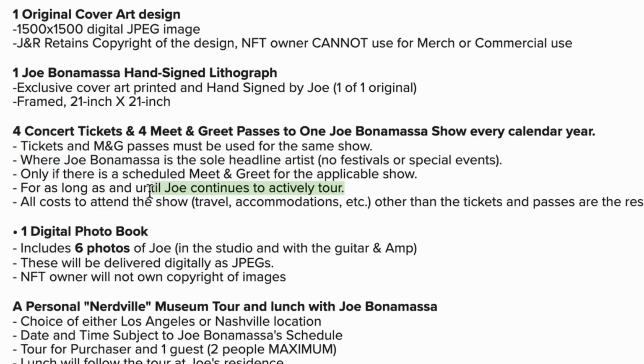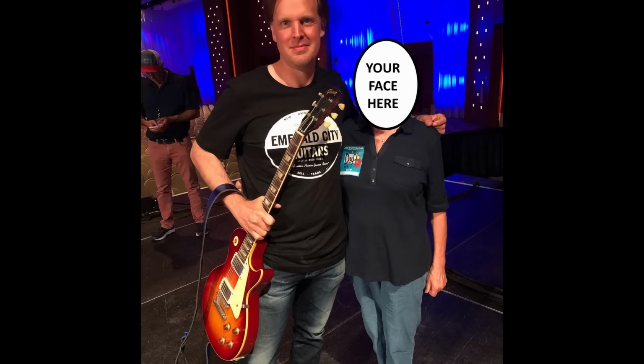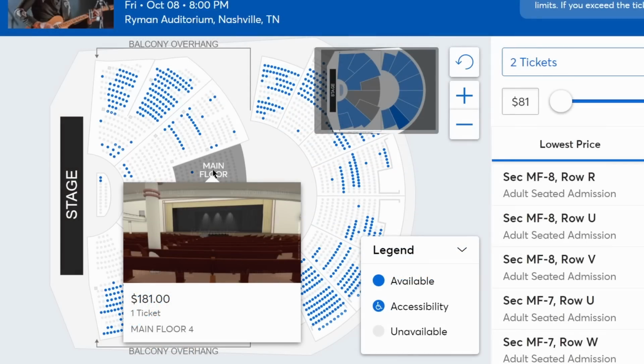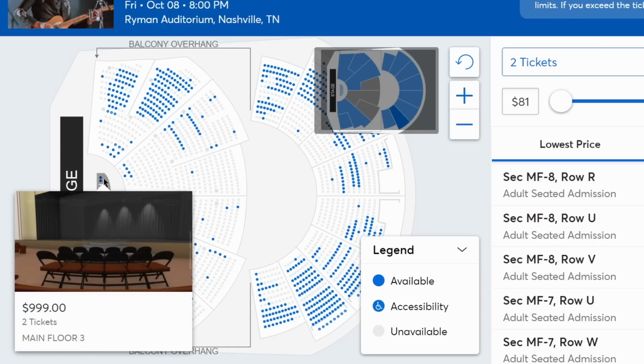Yeah, and wow. I guess if you are a big Joe Bonamassa fan, and you want to become his best friend and see him once a year, I mean, that doesn't seem too crazily overpriced if you can make some money off of that single song. And Joe Bonamassa tickets aren't cheap. I mean, look over here. That's the next available show for halfway decent seats.